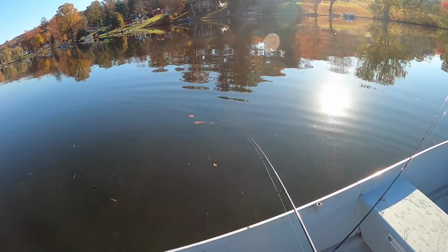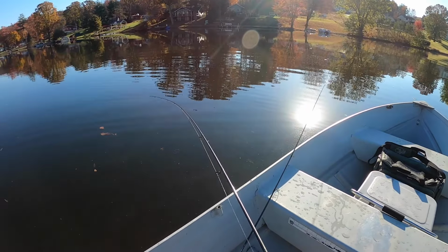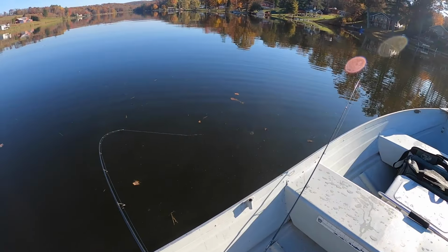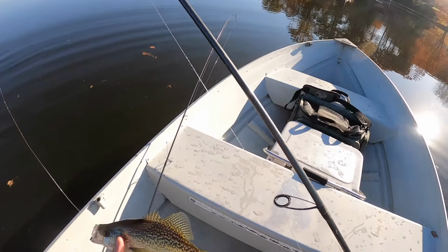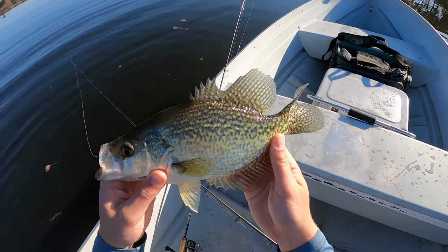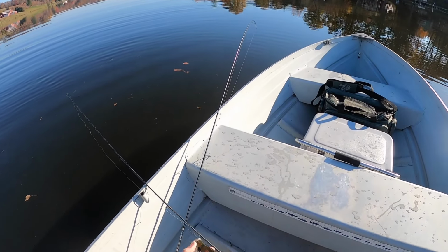Definitely nice ones. Weird hit. Very weird hit. I felt a dink and he was on there, like he just hit it really fast at me. Ooh, that's what I like to see. Let's go. That's a perfect size to keep too. That's what I kind of figured. That is nice right there. We'll get this guy on the stringer.